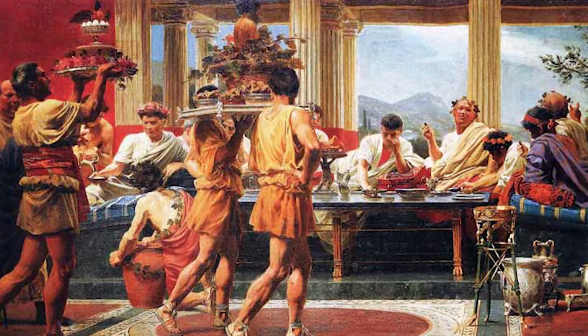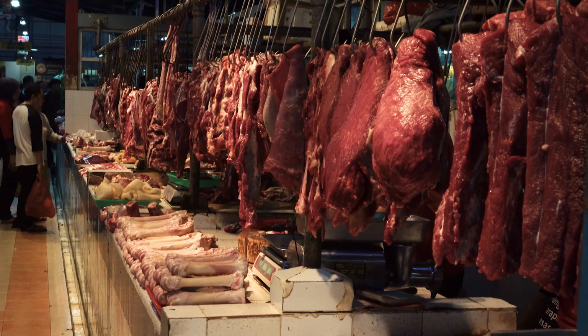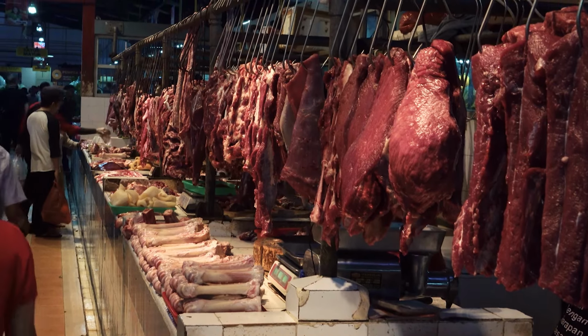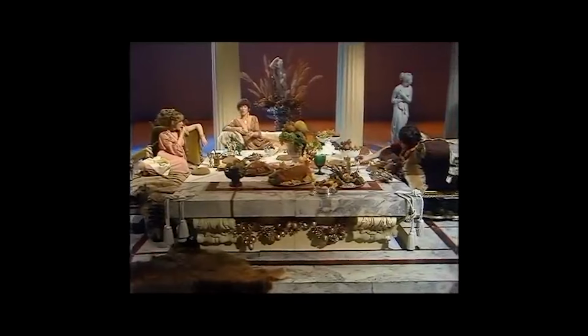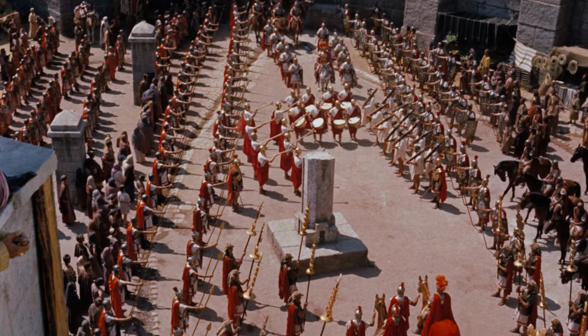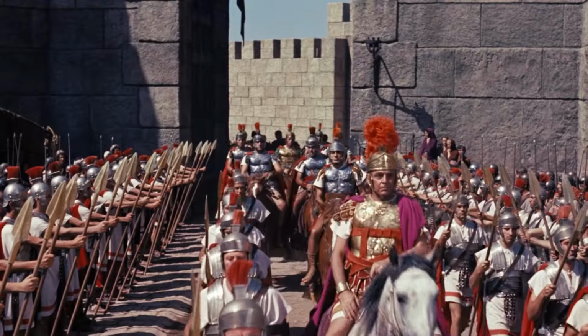In some cases, they would string up meat like decorations at a medieval holiday market, except instead of looking festive, it just smelled like a butcher shop in July. And if the sun wasn't enough, they used fire. Romans used slow, controlled heat to speed up the process to create something similar to modern-day jerky. And calling this useful is an understatement. It was practically military grade. Dried meat was lightweight, didn't spoil, and Roman soldiers could carry it for weeks without it turning into a biohazard.